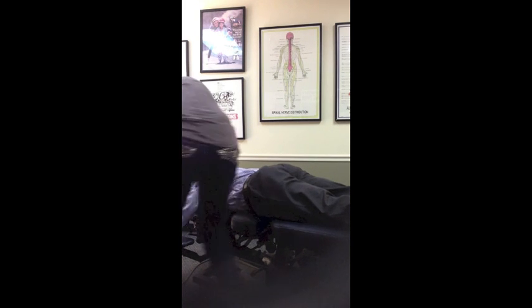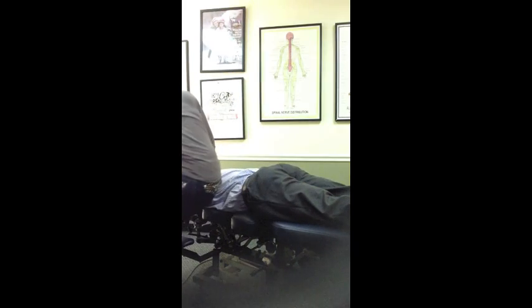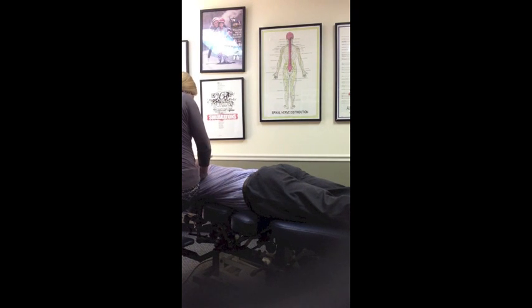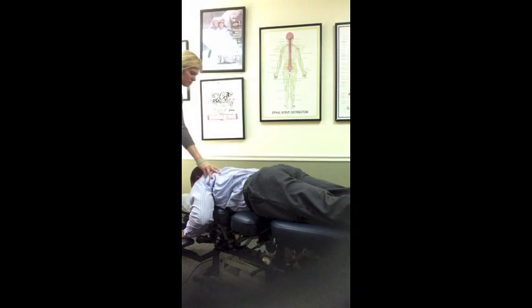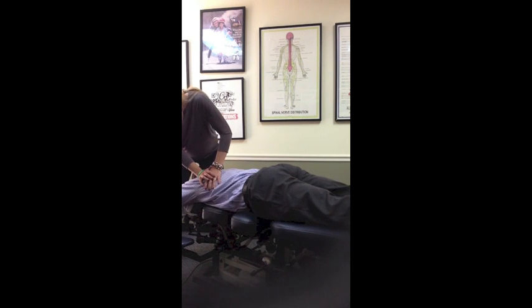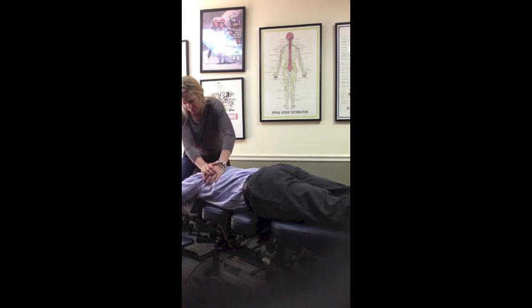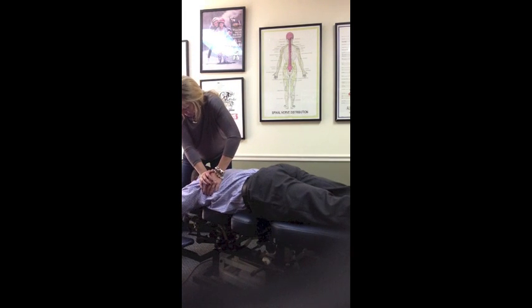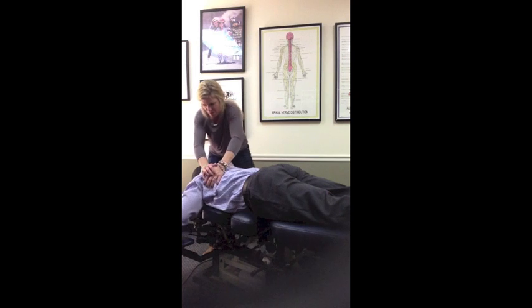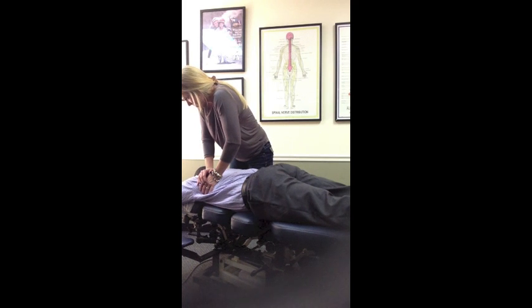Good. Back down. Reach all the way. And hand behind the head. Okay. Reach. Thumb down. Good. Back. Reach. Good. Wow, much better range of motion. Bring back. Reach. That was a toughie. And reach. Thumb down. Good, good.